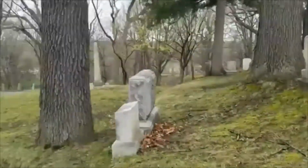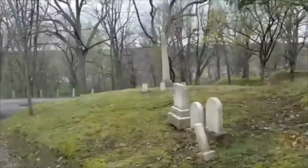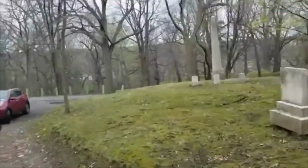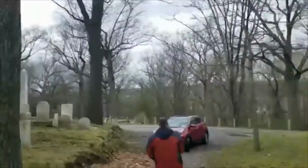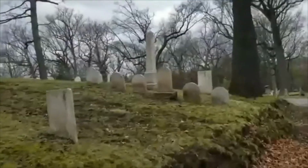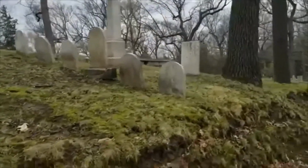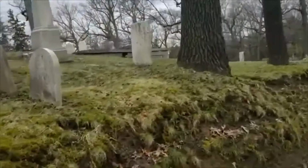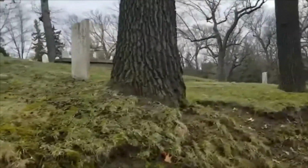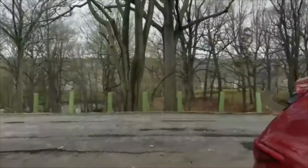So when I go back to edit this later, we'll see how much of it I can piece together. But basically, we're at Mount Hope Cemetery. It's one of the oldest cemeteries in Rochester, New York. We just thought we'd come take a look. We're definitely interested in the beauty of this site.